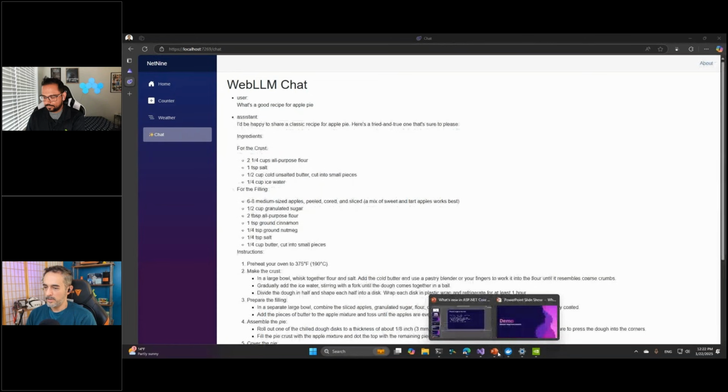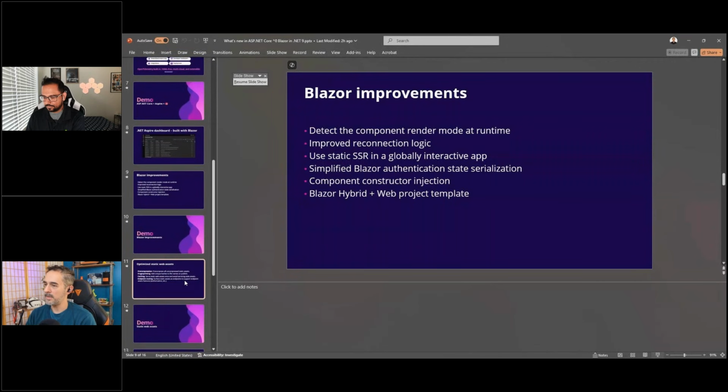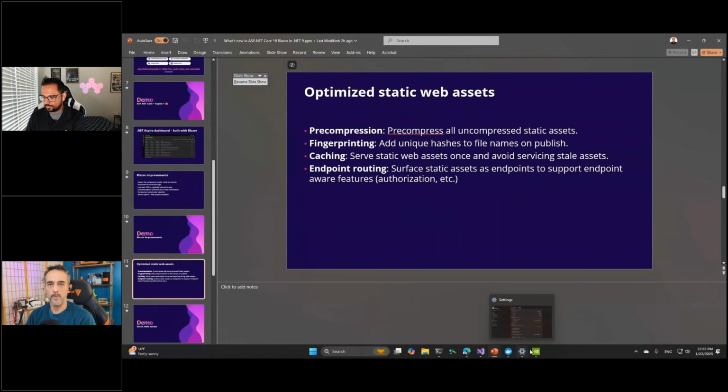So those are all new features that you can take advantage of in your Blazor application. And then let's revisit the optimized web assets really quick as well.